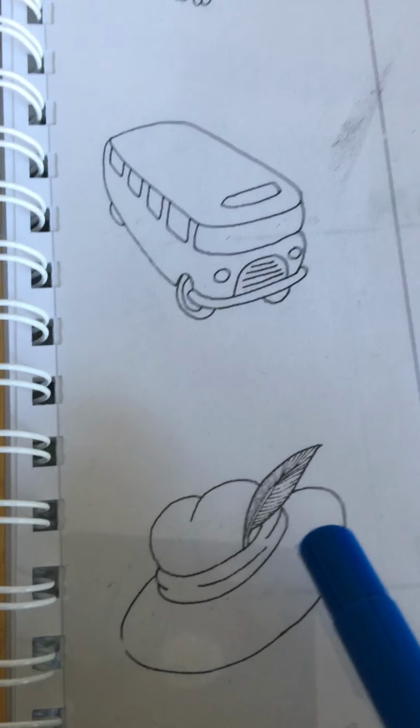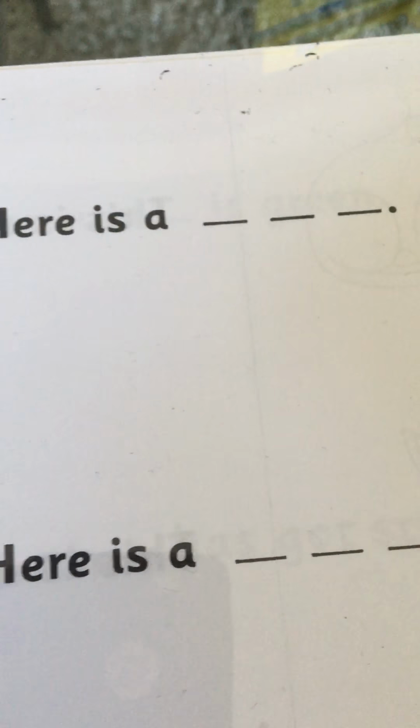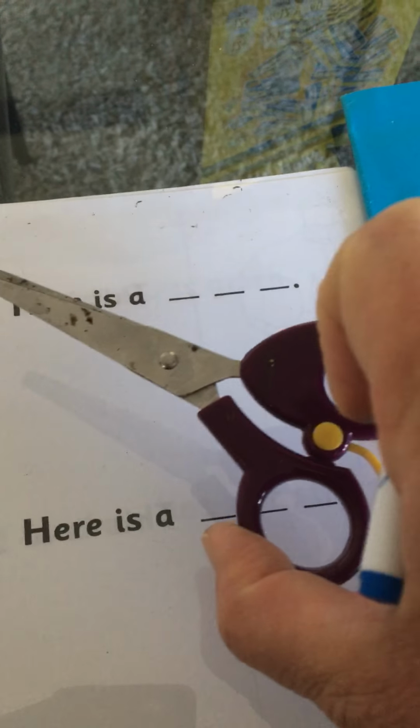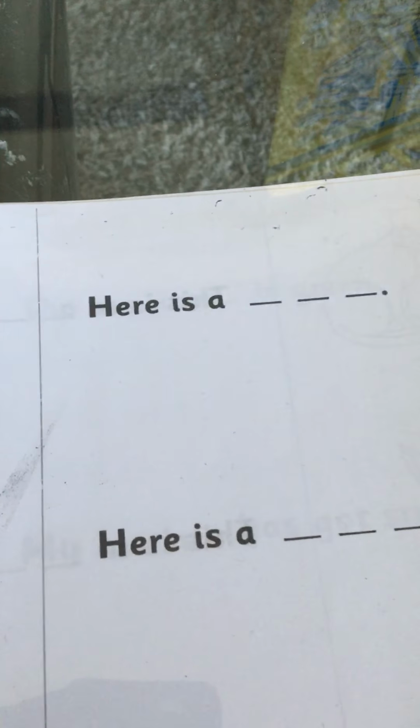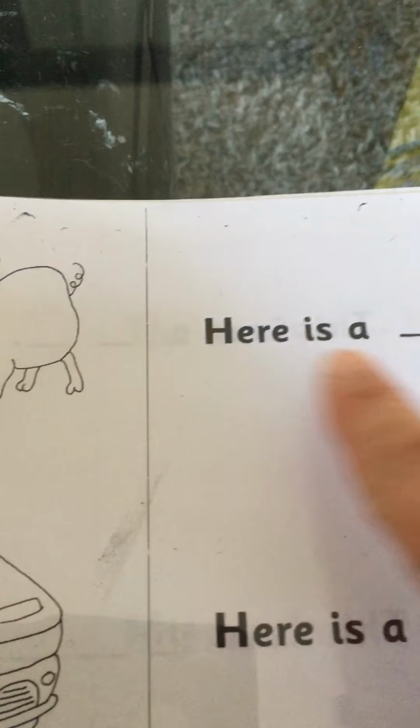Okay, so what's important, boys and girls, because we know these words, is to learn the pattern, to learn the sentence, I can see, we can say anything. I can see a flower in the garden. And we can come over here and say, here is a book. Here is a marker. Here is a pair of scissors. The important part is, here is a, this one's gonna be pig.